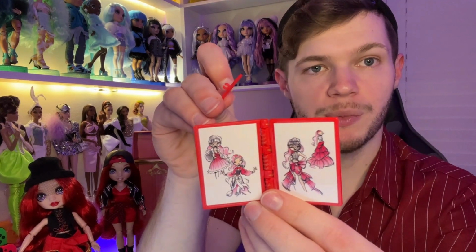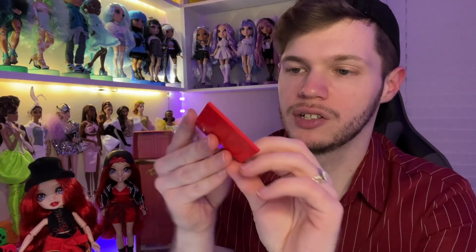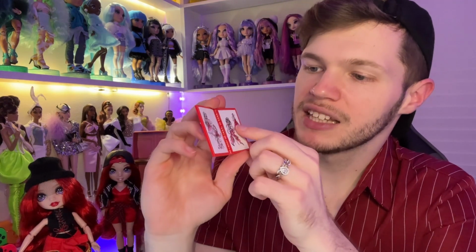But the second thing we can look at is her book. So we have her little fashion book here, and she came with a little pencil, which is also cute. Now, I said I wanted to talk about these looks. So this right here is the final look, the one that's the biggest. And then I think this shows the back of that same look. But honestly, I love both of these looks more than her final look.